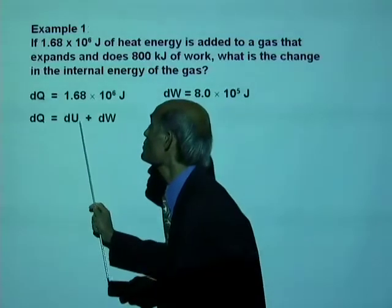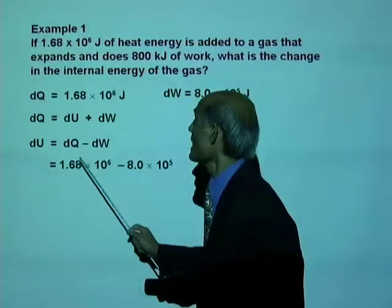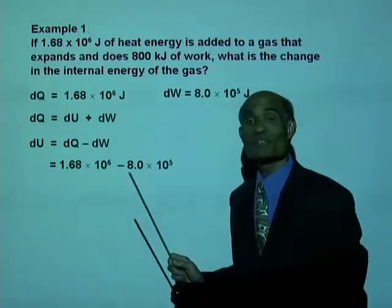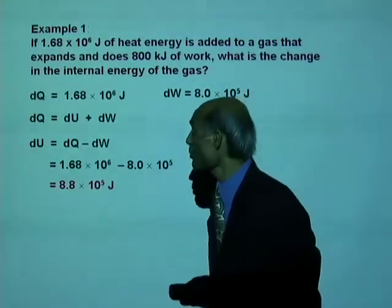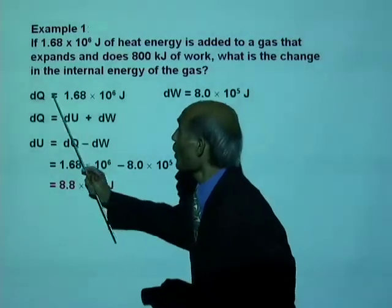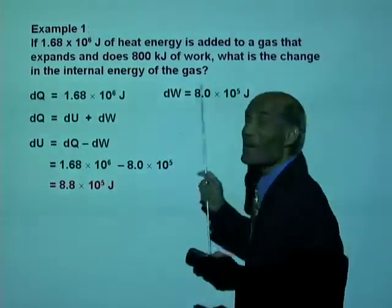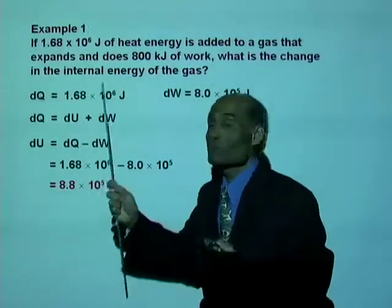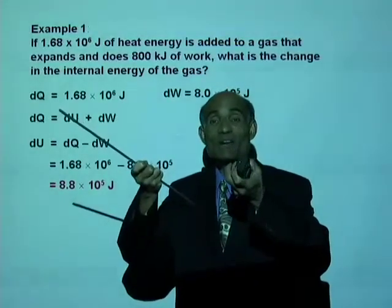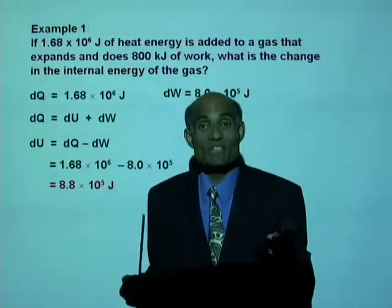Now therefore, what is dU equal to? dU equal to dQ minus dW. That will be 1.68 times 10 to the 6 minus 8 times 10 to the 5. And that is 8.8 times 10 to the power 5 joules. So, of all this heat that is added, this much is made into useful work. The system does this much work, and the rest of the heat increases the internal energy, so that the first law of thermodynamics, the conservation of energy, is satisfied.